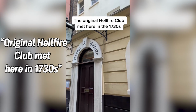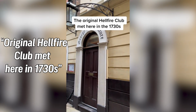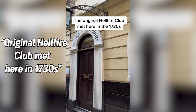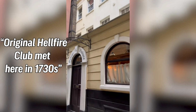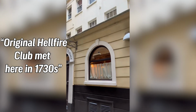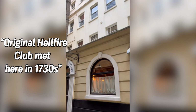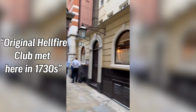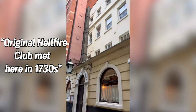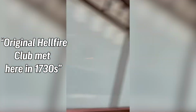This is the original Hellfire Club. Let me tell you about it. Francis Dashwood, in about 1730, picked this tavern, the George and Vulture, in the centre of the little alleyways of the City of London, to be the London branch meeting of the Hellfire Club. They were a secret society who performed obscene parodies of Christian acts amongst other unspeakable things, and they met here. So this is the original Hellfire Club, as made famous, of course, in Stranger Things.